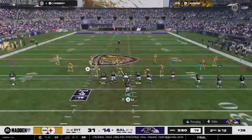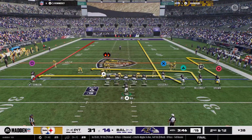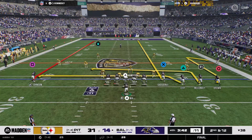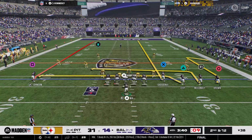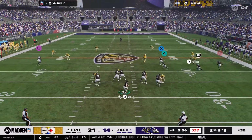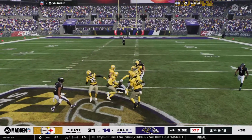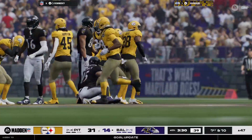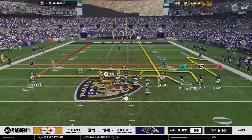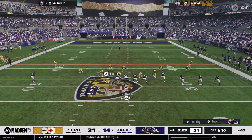Last play went the wrong way. It sets up 2nd and long. It's 2nd down and 12. Working out of the gun, it's Nix. This one finds McConkey. And they get this one across midfield to the 47-yard line. A gain of 15 yards. That's good for Baltimore.